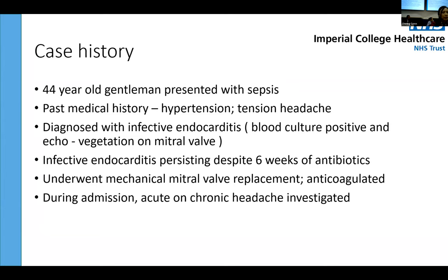On that admission, he was diagnosed with infective endocarditis, which was blood culture positive, and he had vegetation on the mitral valve on echocardiogram. However, his infective endocarditis persisted despite 6 weeks of intravenous antibiotics, and therefore he was transferred to a tertiary cardiothoracic center for further management, where he required mechanical mitral valve replacement and was anticoagulated post-surgery. He was on warfarin with a targeted INR of 2.5 to 3.5.